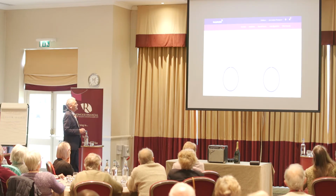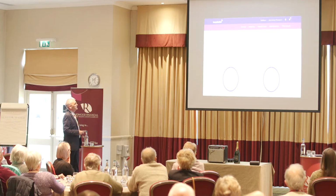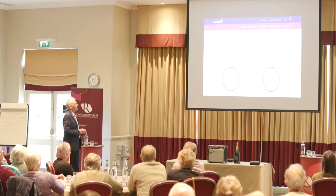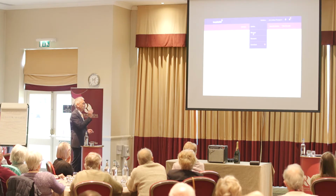Okay, assets and liabilities, very simple page here. Basically there's your assets, there's your liabilities. Again, that can all be showed there. Other accounts, so no more keeping your stuff under the stairs. You can put your mortgage policies there, your mortgage, your income protection, or any details, you can put it there.